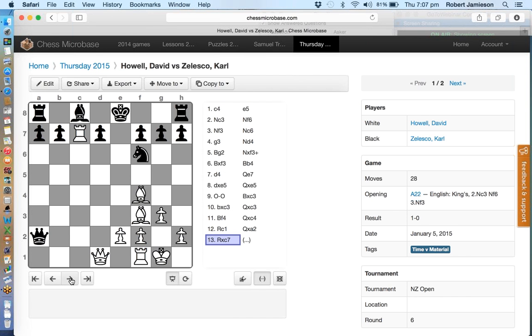Okay, so let's see what black does. He castles. All right. So we didn't catch him in the middle. He's run away and helped his king safety. So the king safety is now equal. Material black's ahead, but time and probably space white's ahead. So we need a good move for white here.